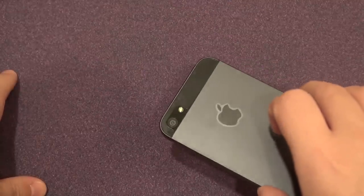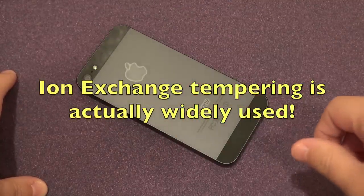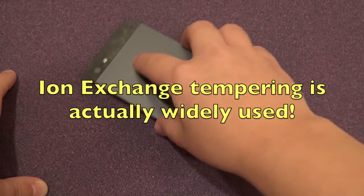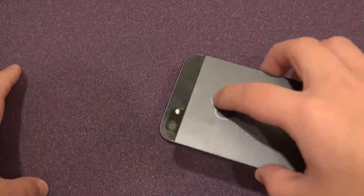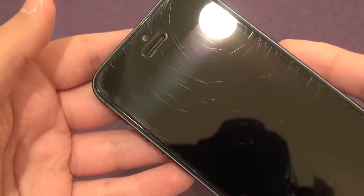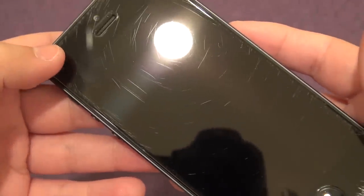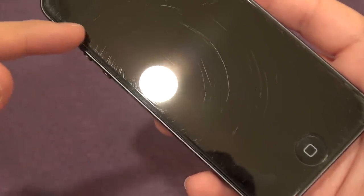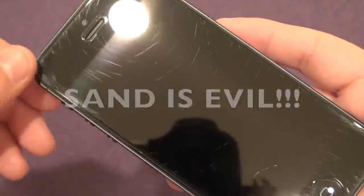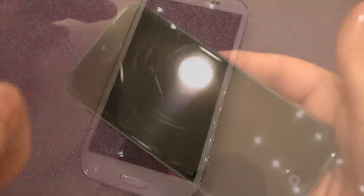So just say that you're walking about and you drop your phone and it skims across the asphalt or sand on the pavement that happens to be sitting there. Okay, that's enough for me. Yeah, point taken. It was so pretty a minute ago. Ooh, sand is not your friend. You see now, you see it.